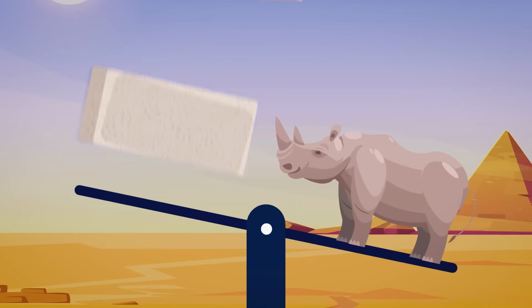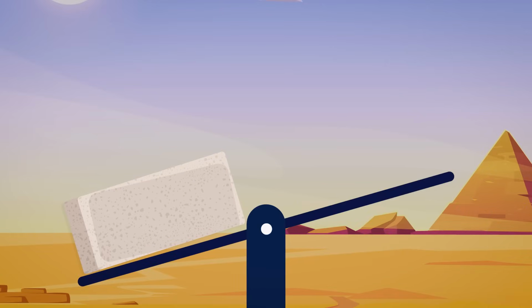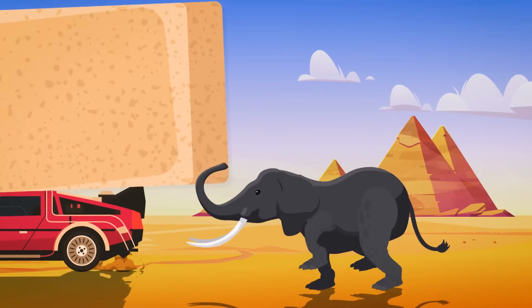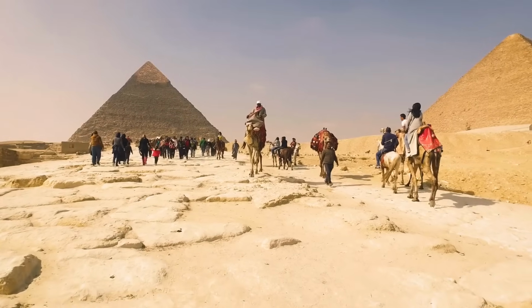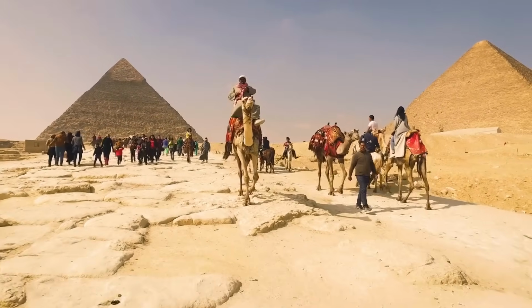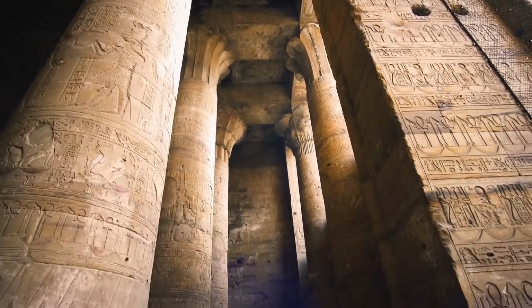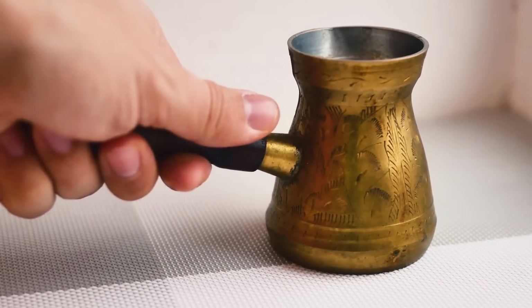Each block weighed more than 1 ton. This is the weight of a rhino. Some blocks were even bigger, being almost as heavy as an elephant. 4.5 millennia ago, there was no modern equipment to help build it. There were no machines, no wheels, and even no steel. The only metal available to them was copper.